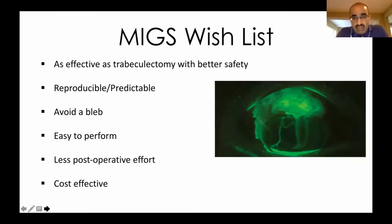If I had a MIGS wish list, it would look very much like this. And as you can see, there's a leaking bleb with fluorescein on the right-hand side. I'd like to avoid a bleb at all costs. I'd like something that's as effective as a trabeculectomy, but much safer, something that's reproducible and predictable, something that's easy to perform with less post-operative effort, and of course, anything that could be cost-effective for global care of glaucoma would be beneficial to all of us.